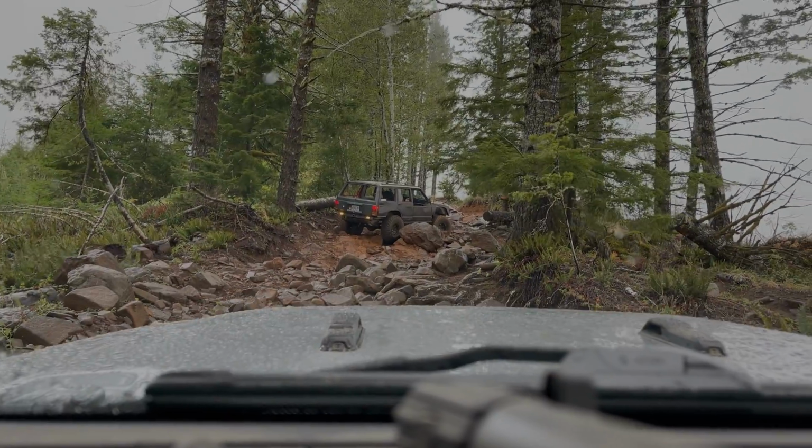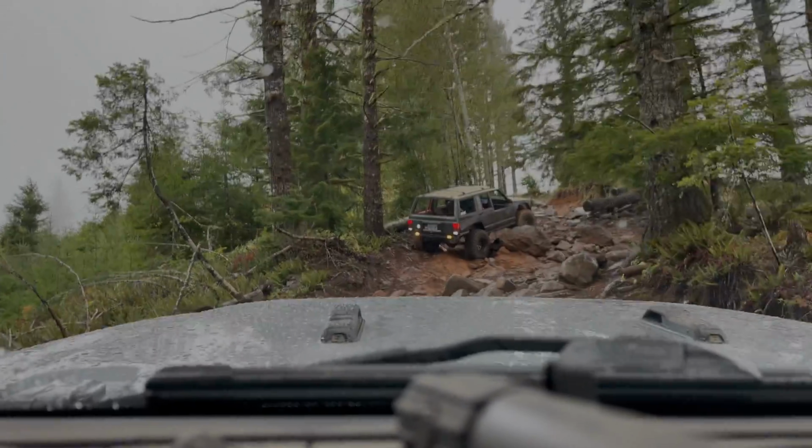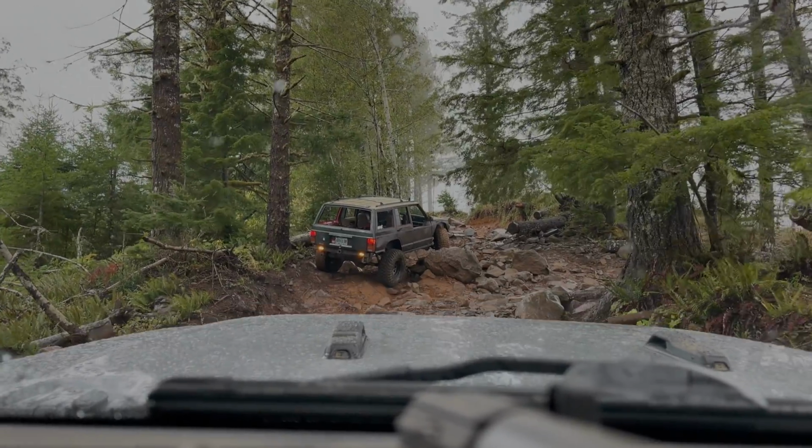Alright, now that those guys were able to get off the trail, we're going to carry on up the hill. This next section is pretty rocky, and we do get hung up in a couple spots here in a second. Stay tuned.